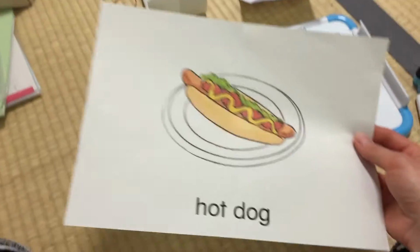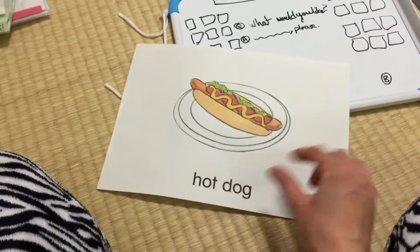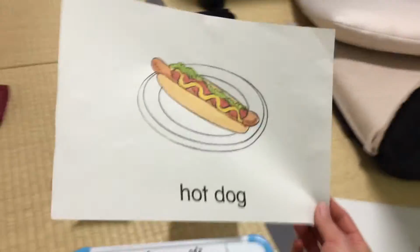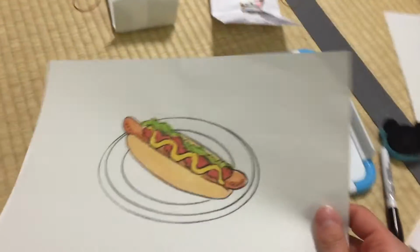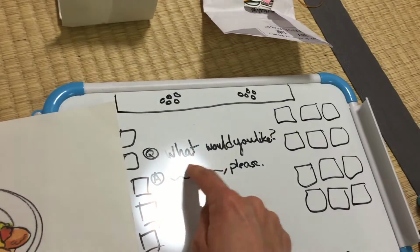And then I actually have the flashcards. Okay, so these are the flashcards that we use with our classes. It's a nice big image and then font below the image of what it is. So these are the actual things that we stand at the front of the class with, and we're like, okay, repeat after me. Hot dog, kind of thing. So what I would do is I'd put this on the board, right here.